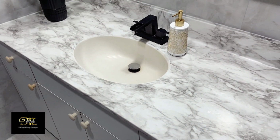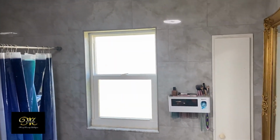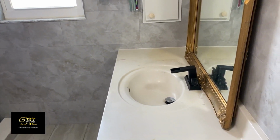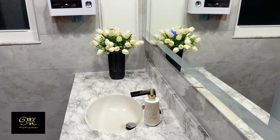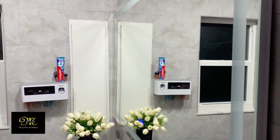And guys, as you can see, this one I ordered something on Amazon. They haven't come yet. I'm going to leave it like this for now. But guys, as you see the before, and with the contact paper, the mirror, and then I got a 5-star hotel look. It's different from the before, guys, and I love it so much.